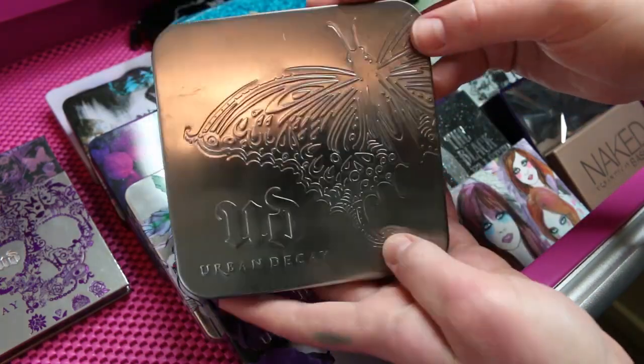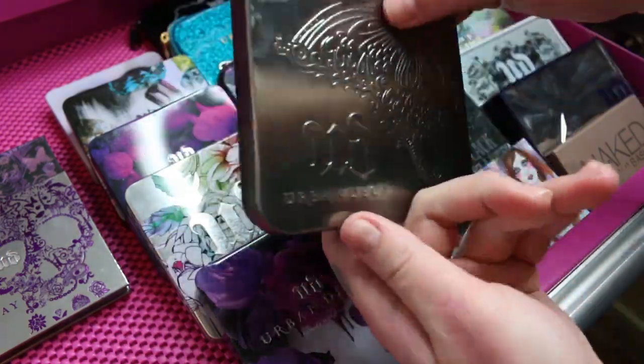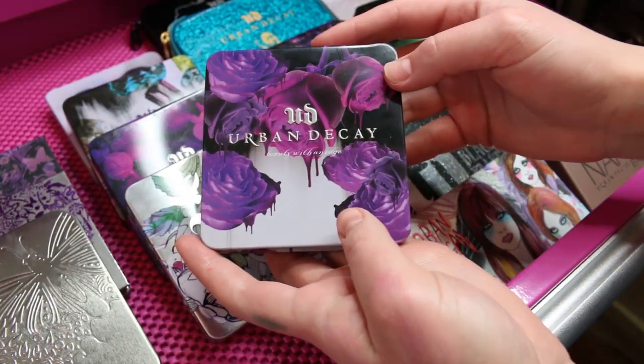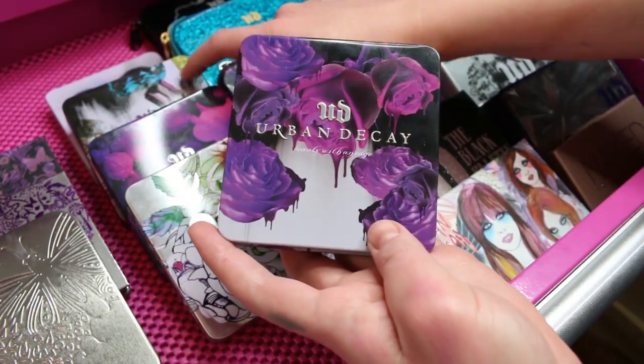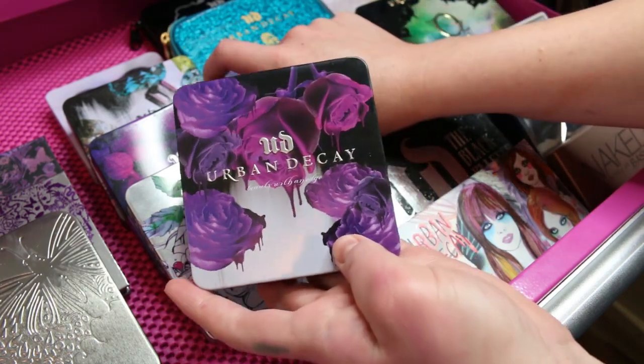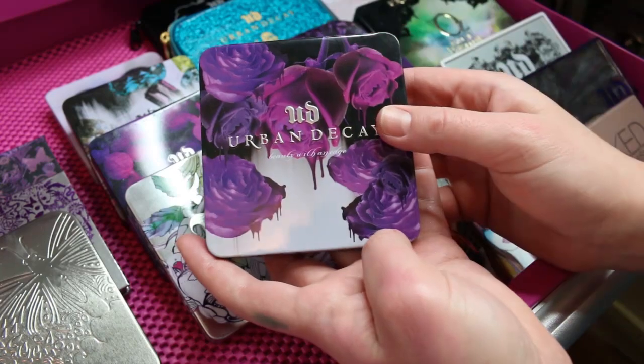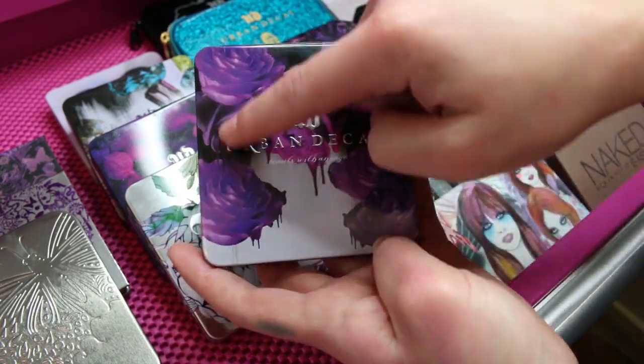Super cute packaging. Again, Urban Decay and the packaging, I swear, they get you every time. And then these are the tins here. I cannot remember the names. I know this one's Rock because it's got some rhinestones and stuff on it, but I'm not sure what these ones are called. But this is probably one of my favorite designs.